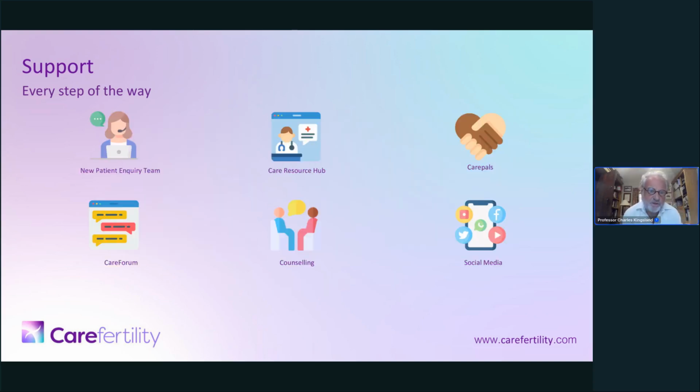Support every step of the way. We've got our counselling, really important. If you feel that it's all getting on top of you, and you want some independent advice, we can provide counselling for you. We have our social media feeds. Be very careful what you read on social media. Some of the most outrageous things that I see are on social media.